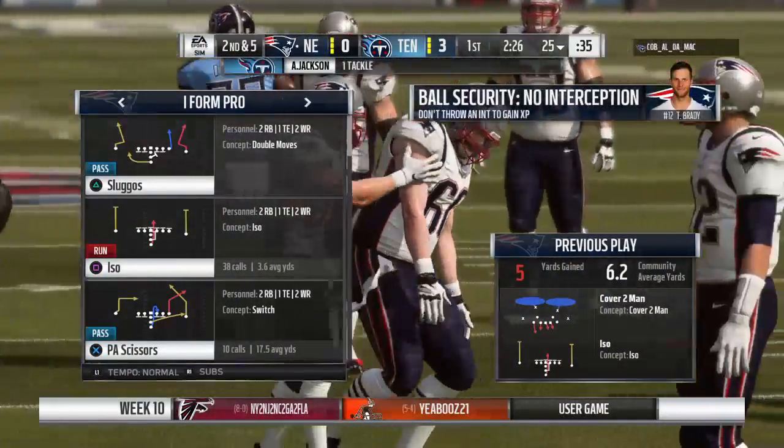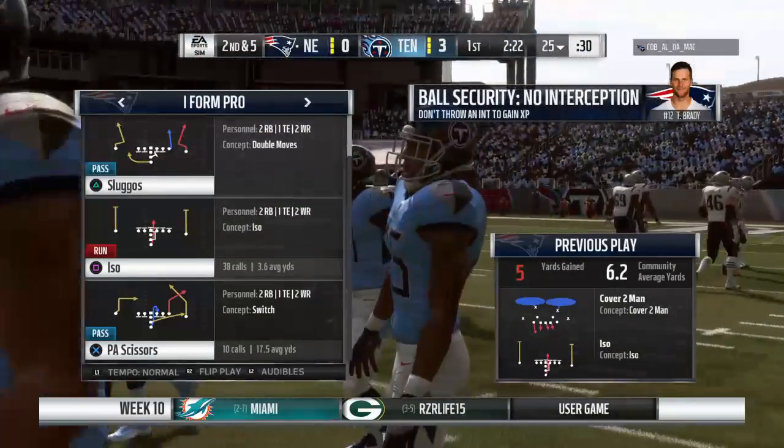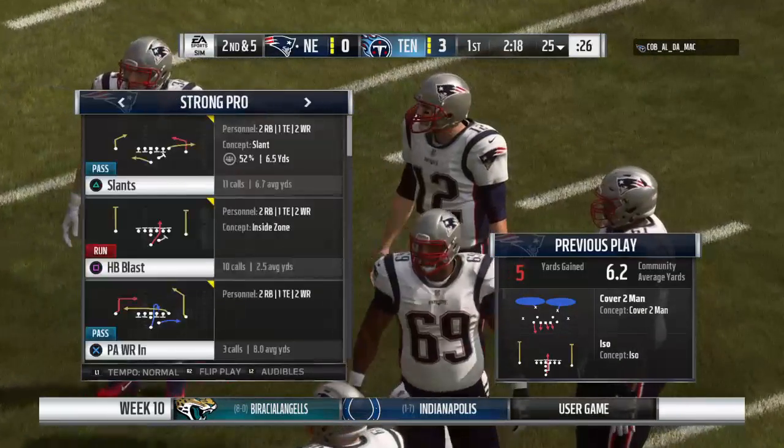The tackle is made by Adoree Jackson. I call that play a success. A nice inside run sets up a very manageable second down, a very solid gain on that play.